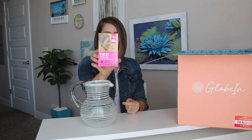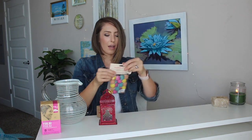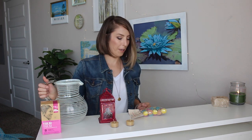I also got a bag of Tulsi tea, and this is one that's actually from India. So pretty. Came with a beautiful lantern. And a couple more things in here. This came from Nepal. It's a felt pom-pom garland. And then I also got a couple of tea lights that are made of beeswax. We got our tea lights, so one of them can go in the lantern. All right, I don't know about you, but I am very excited to incorporate these in my decor around my house.